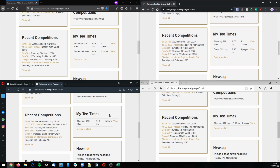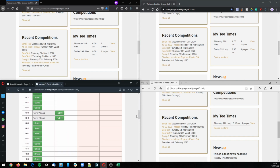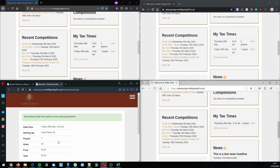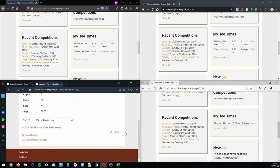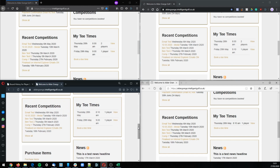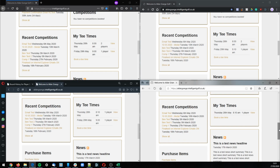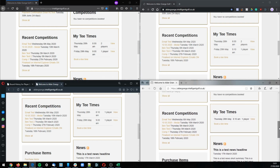You see our 2 bookings on the system, and likewise I'm going to do the same for player C. So we can see that all 3 players have 2 bookings on the system. Player D still has 1 booking, as he hasn't made his second booking yet. So we know that we have 2 bookings as a maximum.